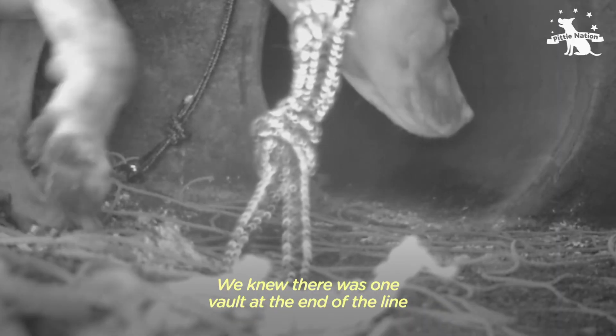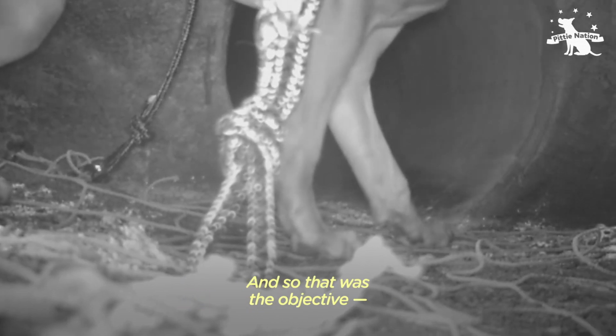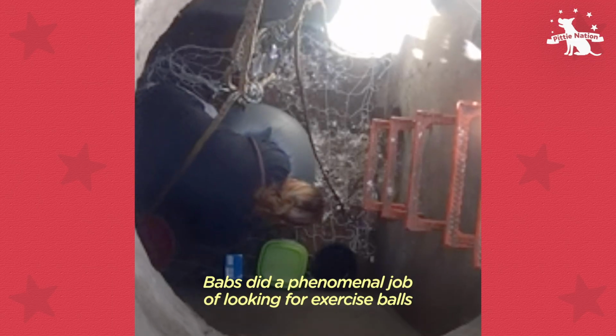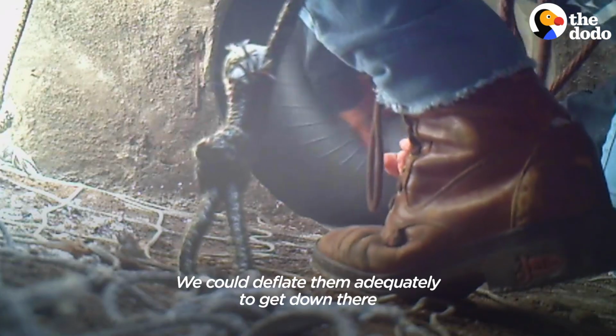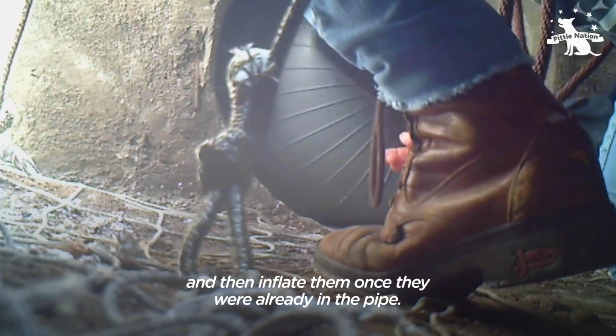We knew there was one bolt at the end of the line that had no exit. And so that was the objective, was to try to get her to that point. Babs did a phenomenal job of looking for exercise balls to try to jam into the holes so we could control which way she was going. We could deflate them adequately to get down there and then inflate them once they were already in the pipe.